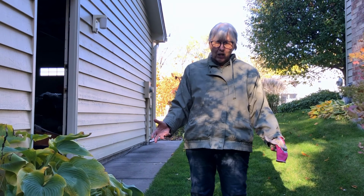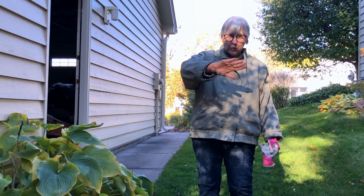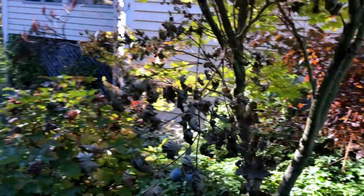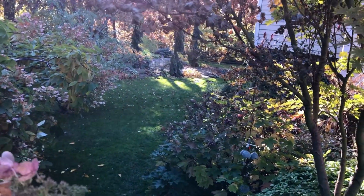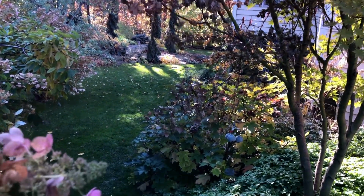Welcome to my fall garden, and we're going to turn around and take a look from this position, and then we'll move down into the garden and see all the different colors that have just come up in the last week in my garden. So let's just keep moving.